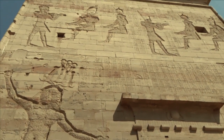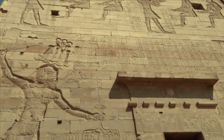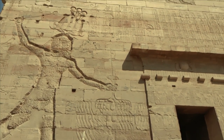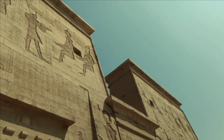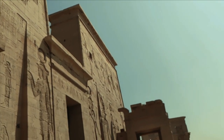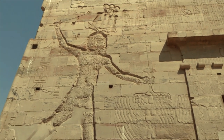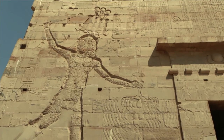Ordinary citizens were not allowed inside any temple in ancient times. This privilege was reserved for the king and the priests, but the pylon was the outermost edifice and was open to public viewing, and so pharaohs used the walls of the pylons to depict themselves in a godly manner. In this larger-than-life relief, for example, the pharaoh Ptolemy VI is shown slaying his enemies.